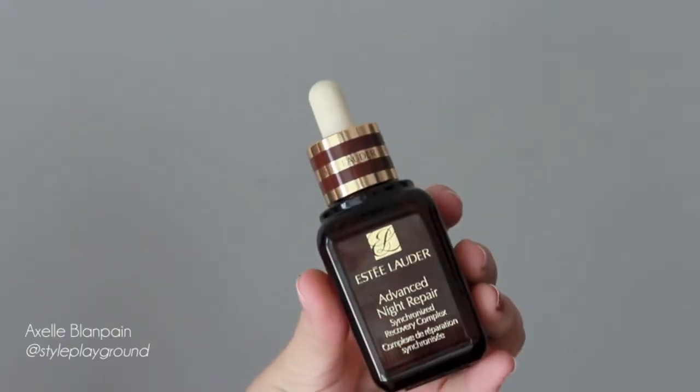I just love this. Something else I picked up, I meant to pick it up for month and month and month, because I had a sample and I loved the sample, and this is such a cult product and it's so worth the hype. And I was so lucky because I found it in the Cosmetic Company outlet, so it was discounted. And this is the Estée Lauder Advanced Night Repair.